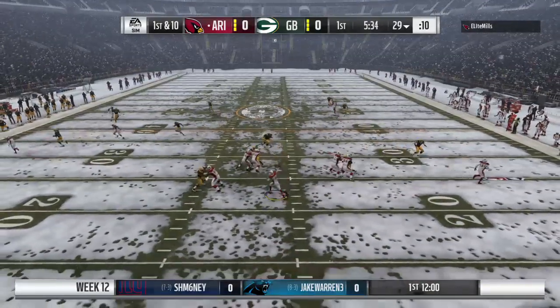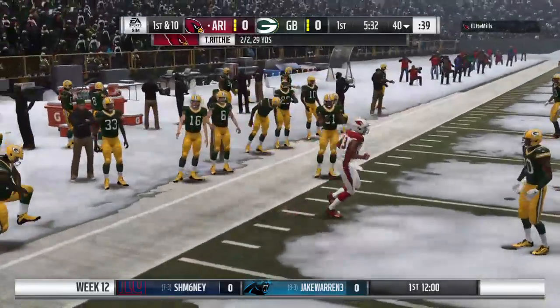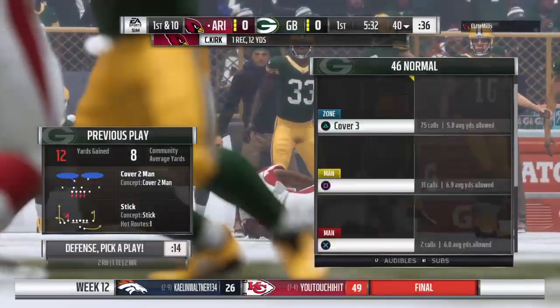They'll look to throw here on 1st down. This one complete to Christian Kirk. And he'll be out of bounds right at the 40. 12 more yards there and another 1st down.